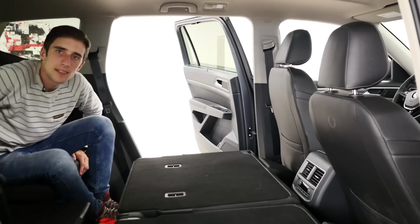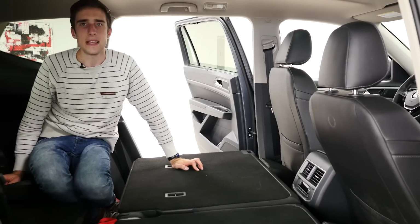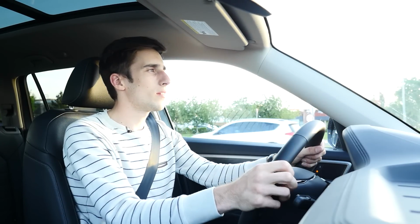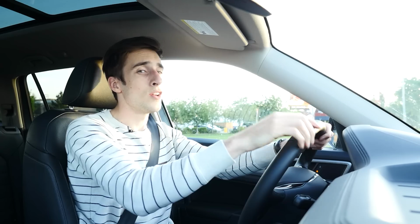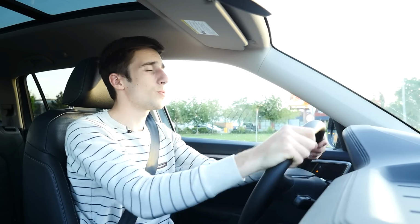I think that it is about time that we take this beast for a drive. We are driving the 2018 Volkswagen Atlas. We're in the future, everyone. It's an incredibly smooth ride. It's way smoother than I thought, and I knew it'd be smooth because it's like the size of a house, but it's super smooth.